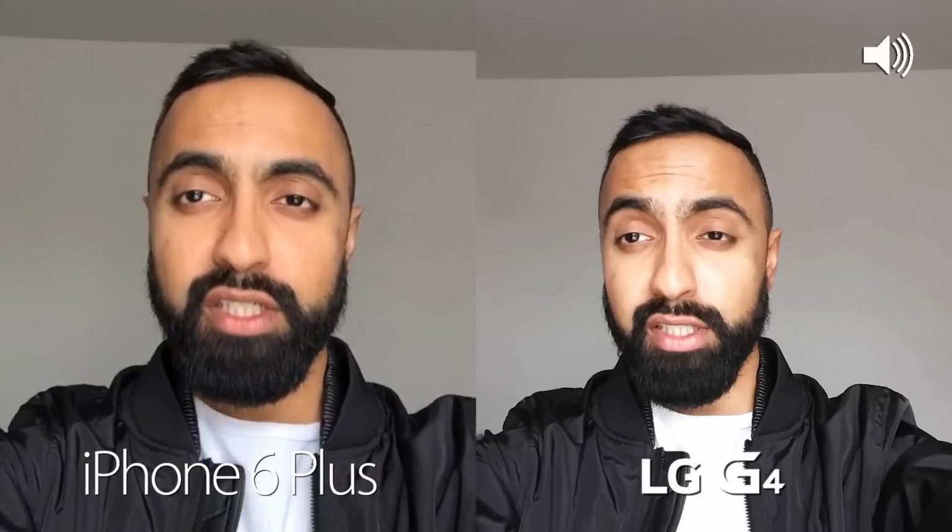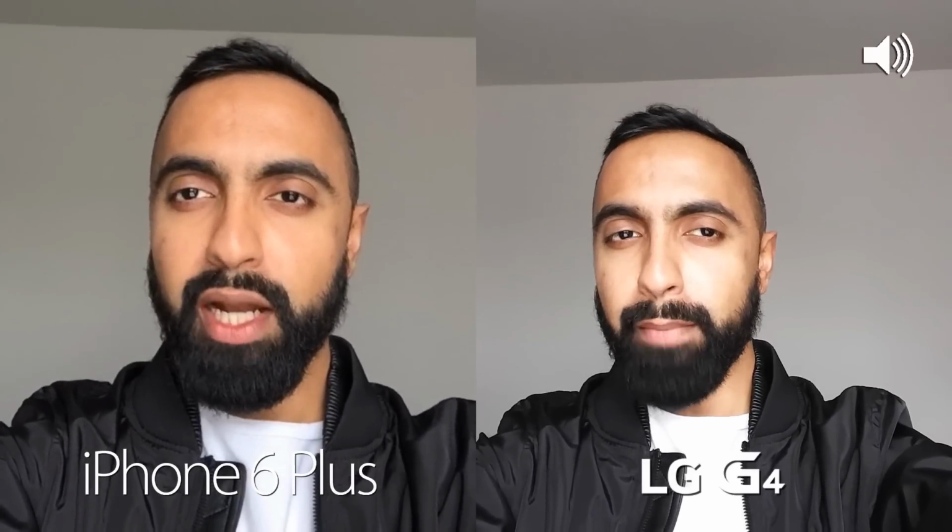We're going to be comparing the camera quality of the LG G4 versus the iPhone 6 Plus. I'll be looking at both the front and rear-facing cameras, and images as well as video too. Do also look out for the audio icon in the corner of the screen, which will indicate which device the audio is coming from, as I'll be switching between these two to give you a better idea of the differences in audio quality.